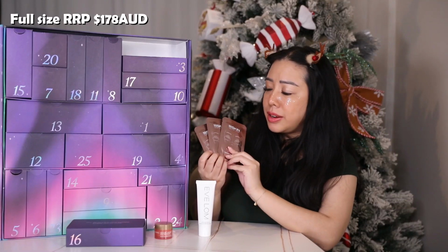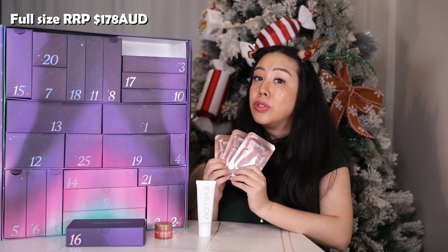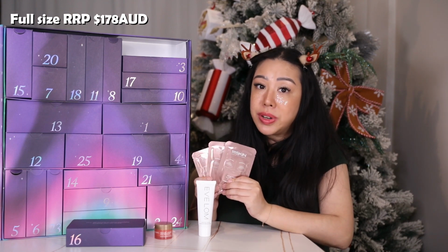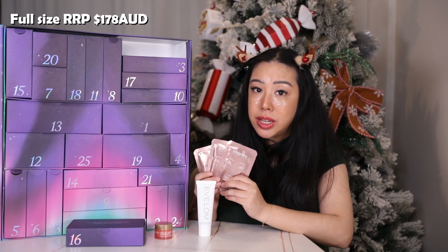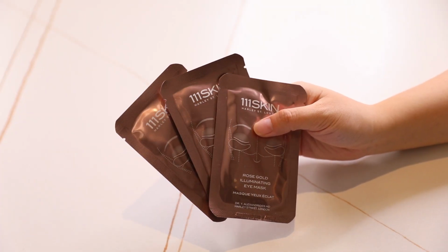So the last item is a pack of 3 of the 111 Skin Eye Mask. Now, normally it comes in a pack of 8, which retails for 178 AUD. This is an incredible eye mask packed with amino acids, peptides, and proteins.